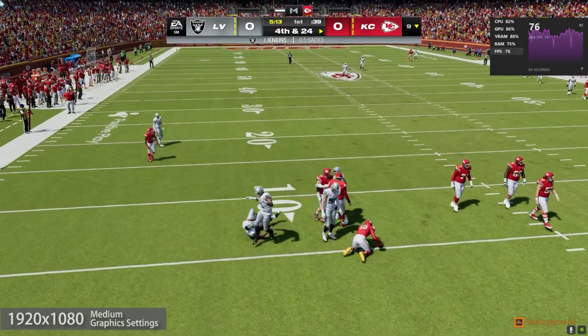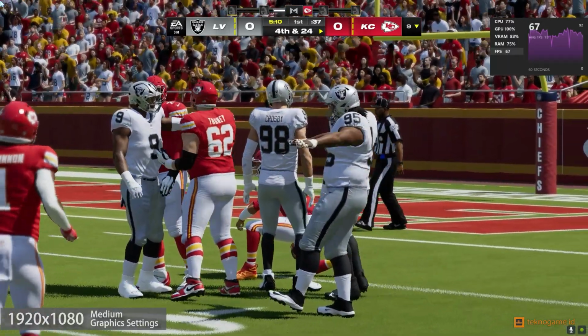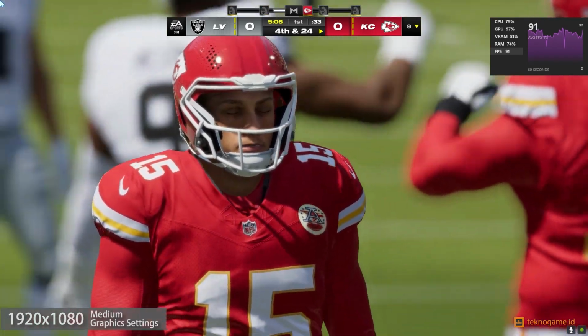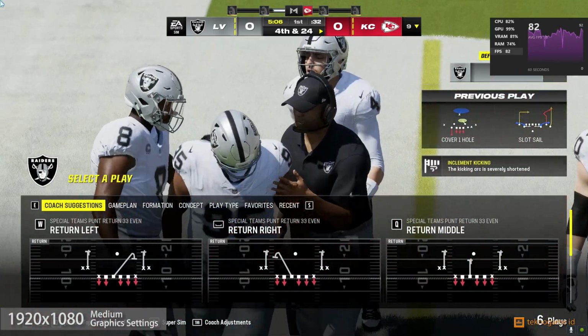Now the pressure comes, and he goes down. Just inside the 10, back at the 9. That time, multiple defenders getting pressure, and it's a loss of 6.